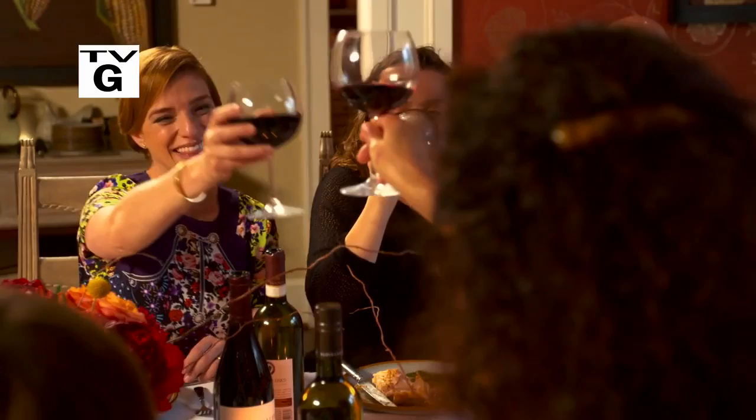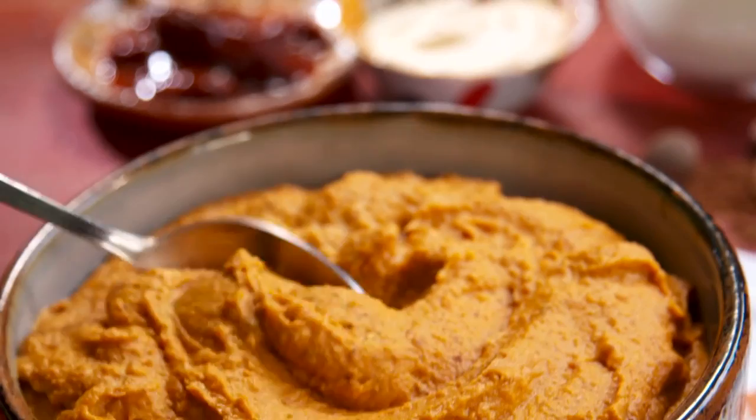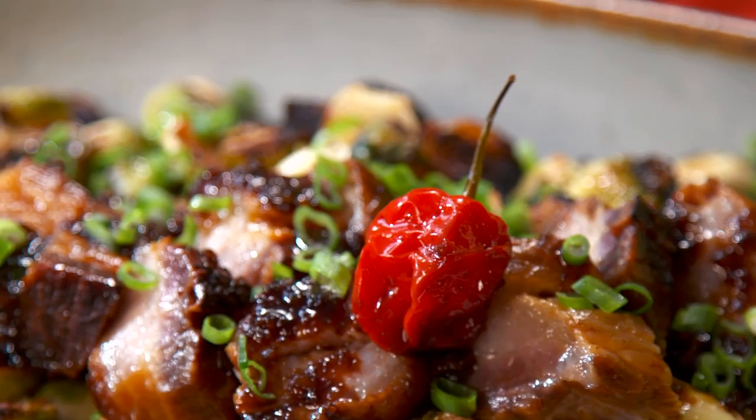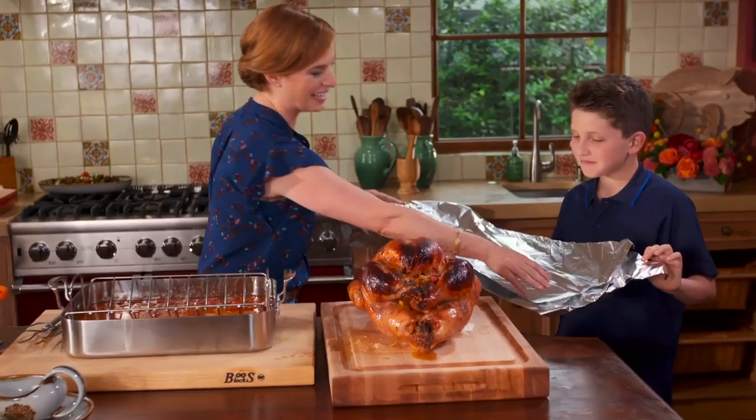Of course, in my house, we give Thanksgiving a little bit of Latin sazon. Chorizo, apple, and cornbread stuffing. Sweet potato and pecan puree. Crisp Brussels sprouts with melt-in-your-mouth pork belly. And the star of the feast? Yucatan-style turkey. ¿Qué tal de bonito? Isn't it beautiful? Yeah. Juju, I'm happy with our turkey.